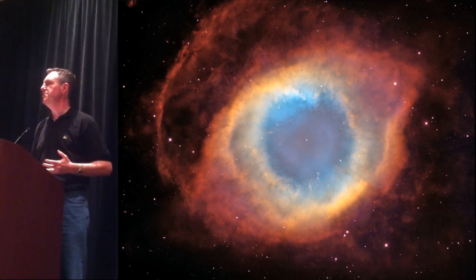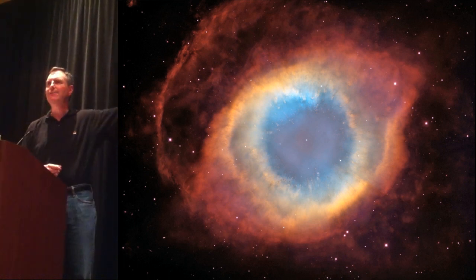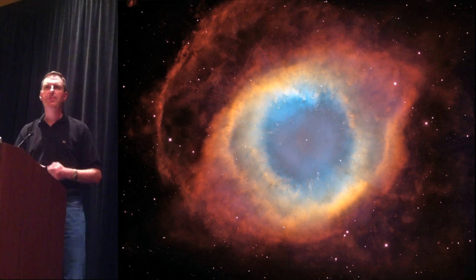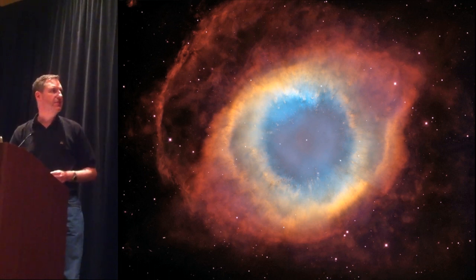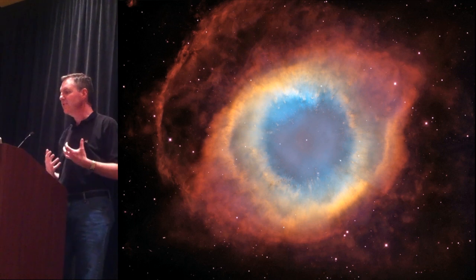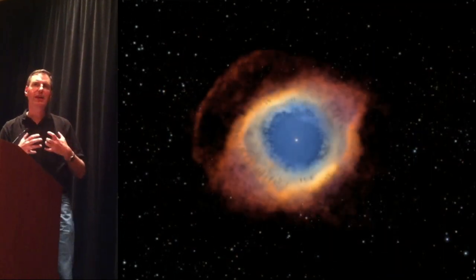This is also the Hubble Space Telescope, and you can see some extraordinary complexity. In fact, if we look carefully at the details of this nebula, we can wrap that into a computer and build up a 3D model of the interior of this nebula. And what looks at first like a donut is actually not quite a donut at all. It's in fact something very extraordinary and involved indeed.